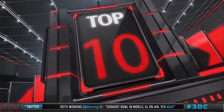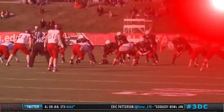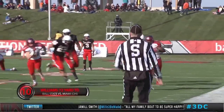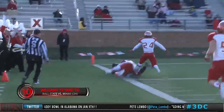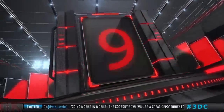It's going to start at number 10 with a guy who's made a lot of great plays this year, and that is none other than Jordan Williams against Miami of Ohio. 72 yards right before halftime puts Ball State up big. Jordan Williams on the day finished with 5 receptions for 161 yards and 2 touchdowns. That game put him over 1,000 yards receiving on the year, Zach.